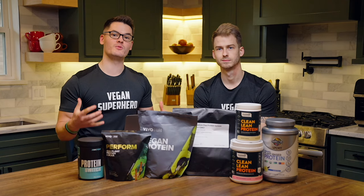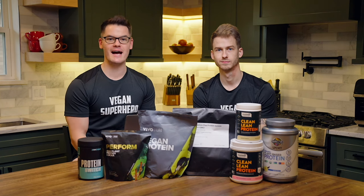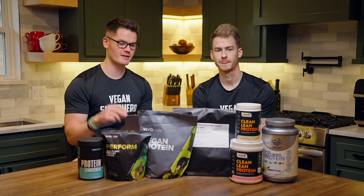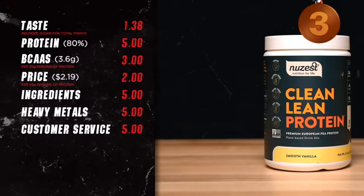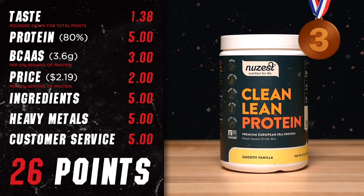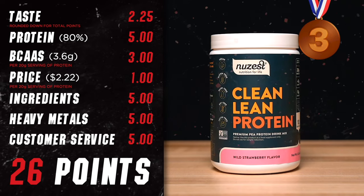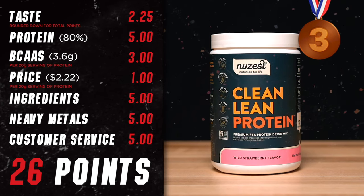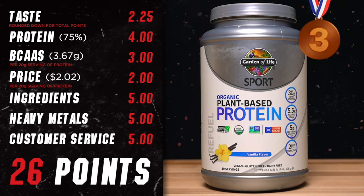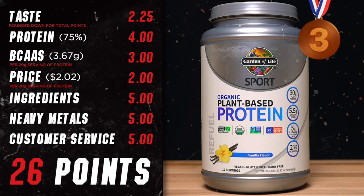So for third place, we also had a three-way tie, all scoring 26 out of 35 possible points. The first one, we have New Zest Clean Lean Protein, the vanilla flavor, New Zest Clean Lean Protein, the wild strawberry flavor, and then Garden of Life Sport Protein, the vanilla flavor. The wild strawberry for the New Zest and the vanilla for the Garden of Life, we scored a little bit higher on the taste test. It wasn't amazing, but towards the top.